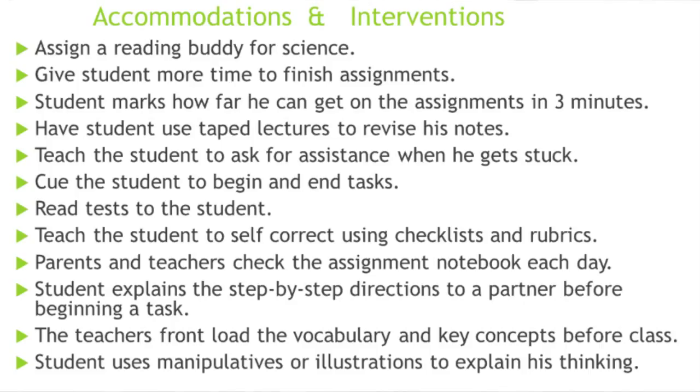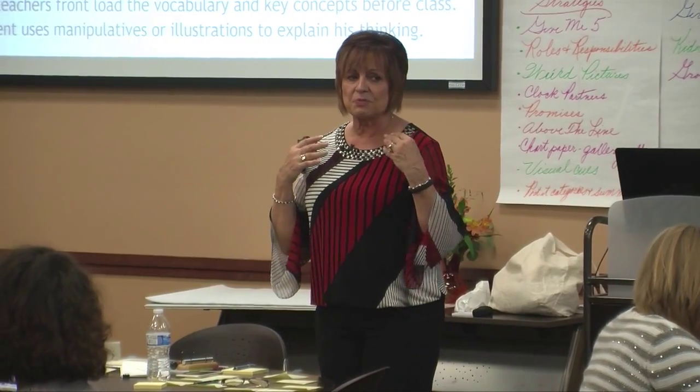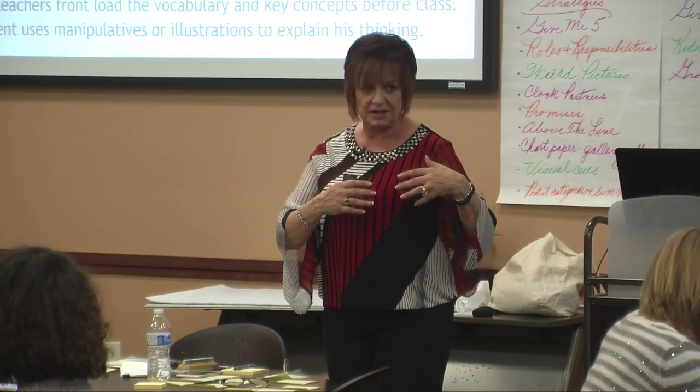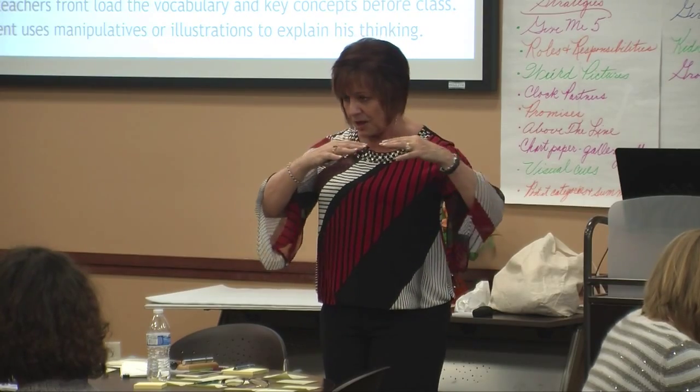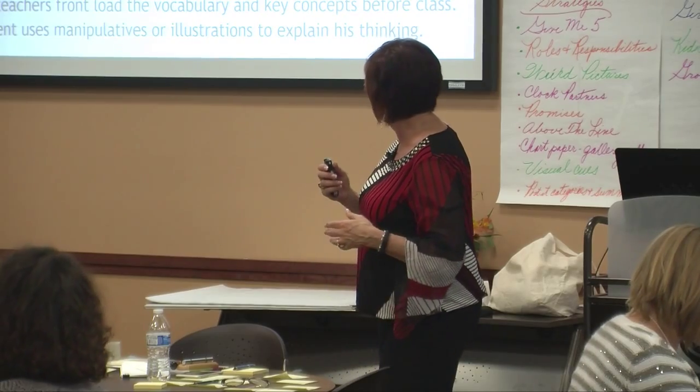If you and the parents are checking the assignment notebook, and not a particularly strong one at that, kids explaining step-by-step directions. An intervention, because that's a self-monitoring piece. I'm checking with somebody, do I understand this? And if it's a self-monitoring piece, then it's more powerful than an accommodation.